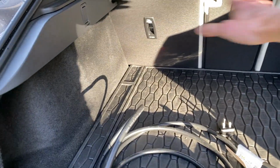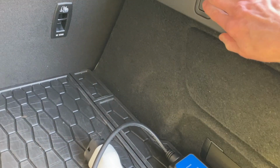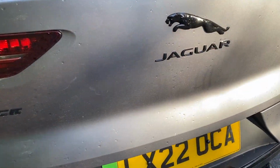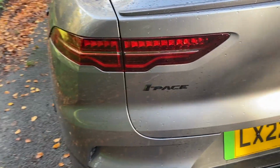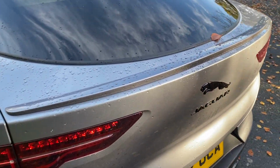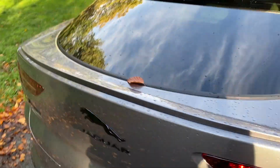You've got the three-way split folding seats as well. And you've got a 12-volt charger here should you need to plug anything in that requires 12 volts. That is another door, that's a fake switch, and another fake switch over there. I don't know what that could possibly be, but I'm sure it could be something if you wanted it to be. I also like this nice touch of the gloss black Jaguar here. It's almost technically a Panther, I suppose, isn't it? So it's another cool little option which comes with the black pack, and of course the sign there saying I-Pace. And it also sports the world's smallest spoiler. Well, I don't know that for sure, but it's one of the smallest spoilers I've ever seen, and I imagine it creates little to no downforce.